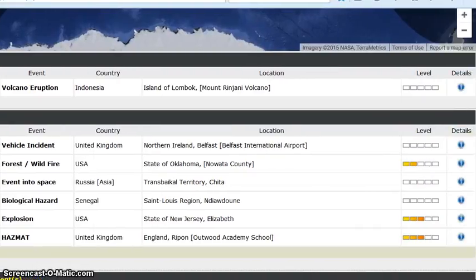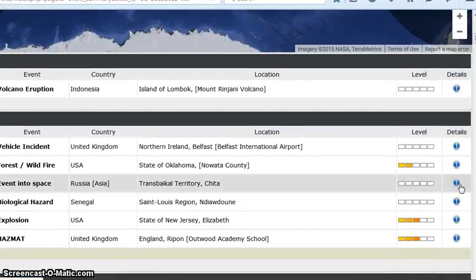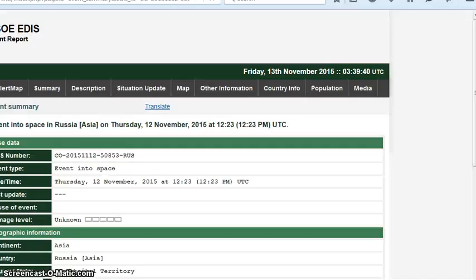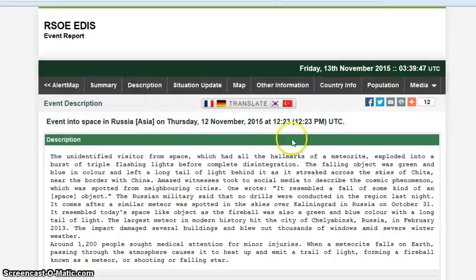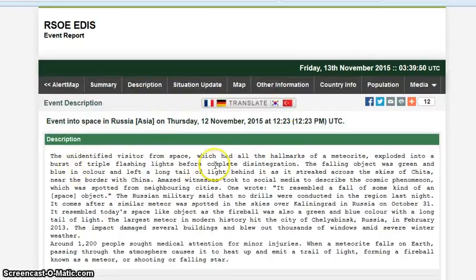November 12th from Russia, and let's just see what that is. We click on it, and the description is right. Click on that. An unidentified visitor from space, which had all the hallmarks of a meteorite, exploded into a burst of triple flashing lights before complete disintegration. The falling object was green and blue in color and left a long tail of light behind it as it streaked across the skies of Chita near the border with China. Amazed witnesses took to social media to describe the cosmic phenomena, which was spotted from neighboring cities.